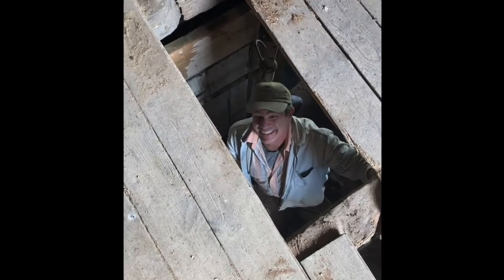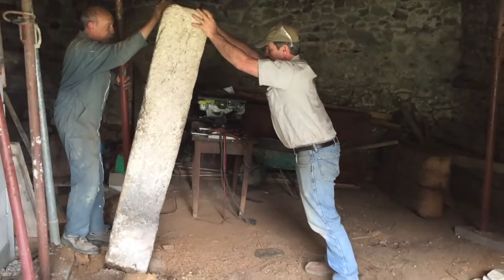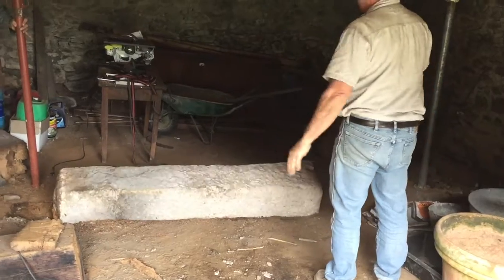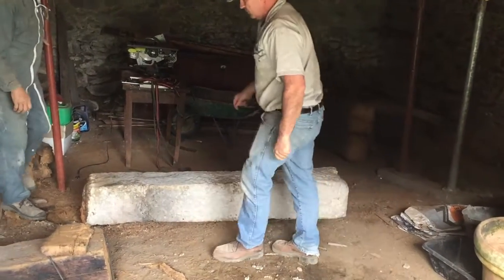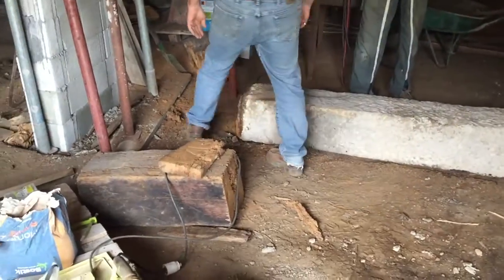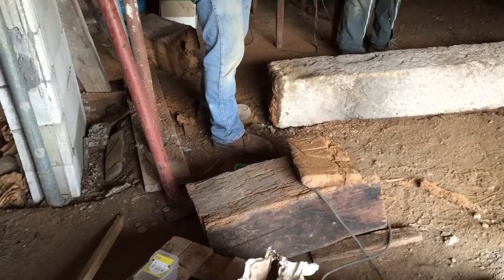Hey, honey, come around and look up in the hole. I'm videoing now. Oh my gosh. Oh, okay. Woo-hoo. It made it. It made it in one piece. What's in the hole? Rock. No, it's just sitting there. There's no hole. It's just sitting on the ground.